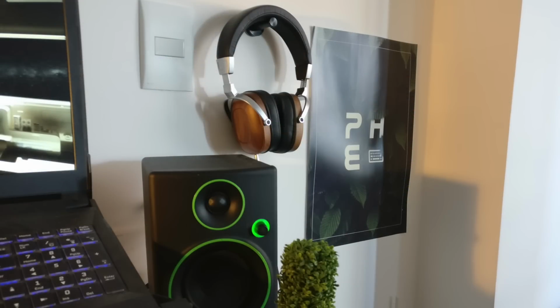And then for audio, you can see his speakers here. These are the Mackie CR3, and then mounted up on the wall are his Boss Hi-Fi B8 headphones. The green accent in the speakers, the wooden accent in the headphones, even down to the damn poster, this dude matches.